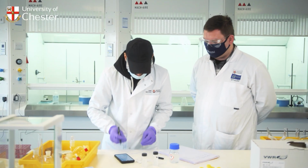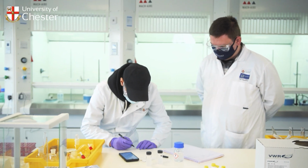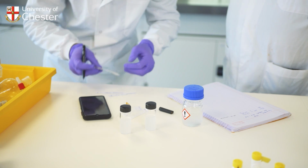I'm really looking forward to it because it gives me a chance to see how what I've been doing in the lab applies more in the real world. And it's also a great gateway to industry for people who want to go into that side of chemistry. The idea is that you start to form links with those industrial companies as you progress throughout your degree programme.